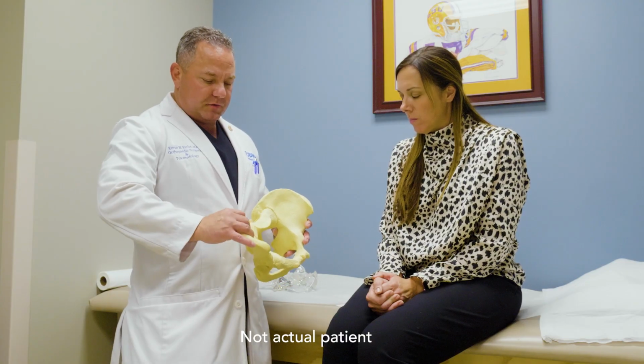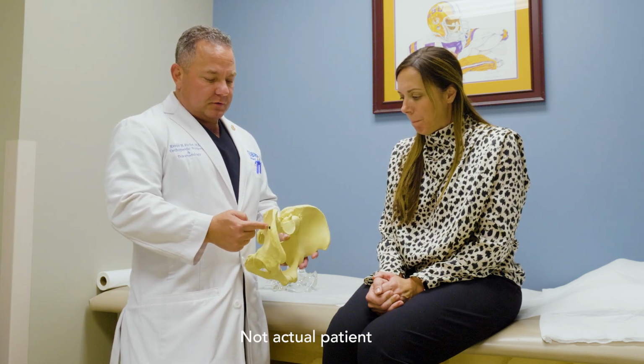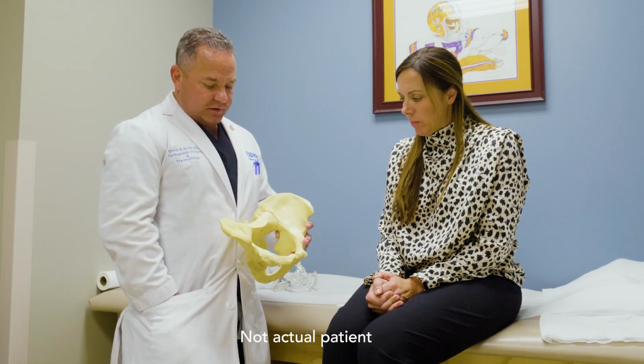SI joint pain can be caused by multiple things, but ultimately you can get wear and tear, arthritis type of pain in the sacroiliac joint. You can also get pain from injury to ligaments that help stabilize the sacroiliac joint.